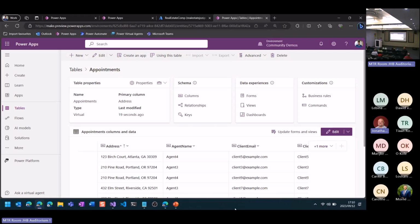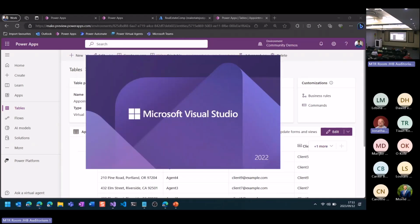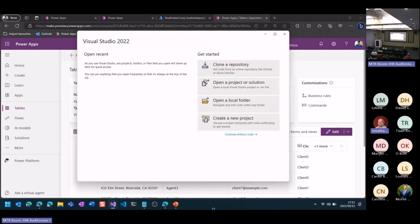Now, I think this game has not changed for a while, where you can either create a connector inside of the portal, or if you are a pro dev, you can create a web API and publish that into the Power Platform. However, what if you wanted to test the API before publishing into Power Apps? We can do that with the brand new VS connected service for the Power Platform. If you have Visual Studio, I think it's version 17.7, Power Platform is now an official connected service.